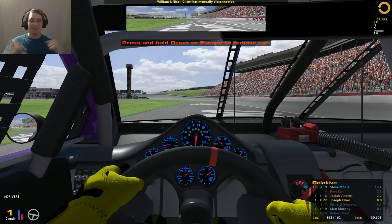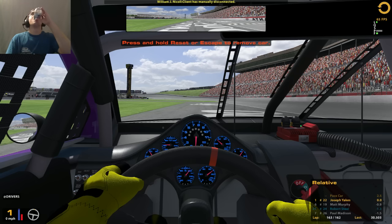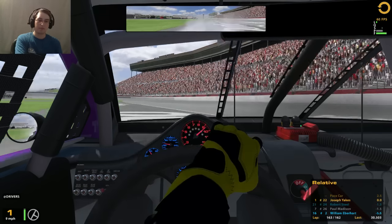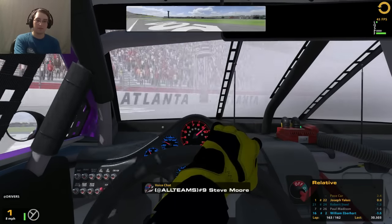Dang it. 15-second penalty. I think I would have been up there with you. Any bets on Todd spinning him on the restart? He might. He sounded kind of nervous, but... I'm going to be in the low 3700s now. I finished 27th.